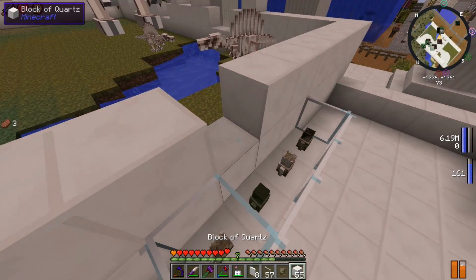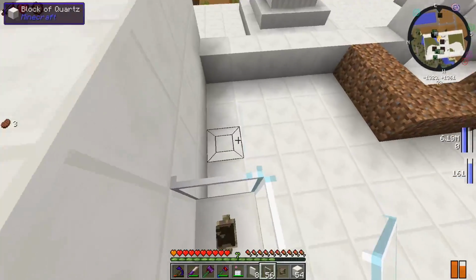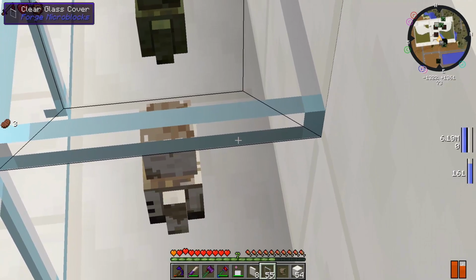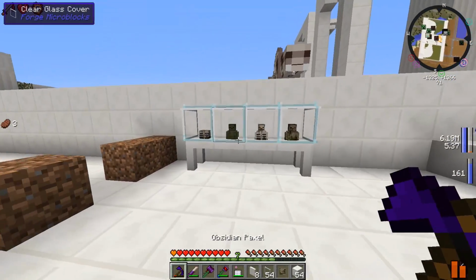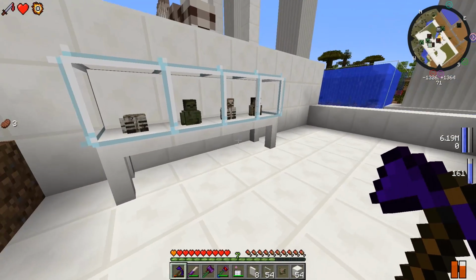So let's place down the quartz back there. There you go. And kind of just, there we go. Make sure we place them on that very tiny pixel on the edge there. Place it. Oh, I think I'm in the way. I can't place it there. There we go. So there's our display case. Huh. That's not bad. Not bad at all.